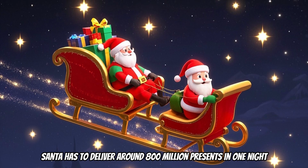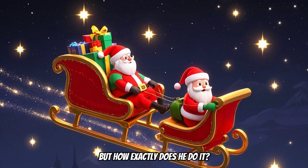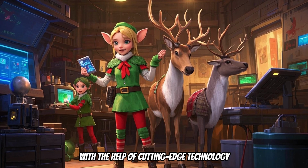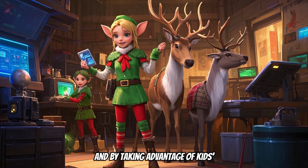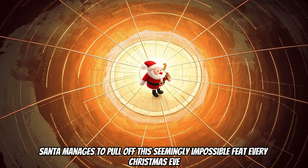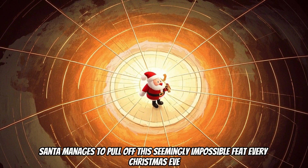Santa has to deliver around 800 million presents in one night. But how exactly does he do it? With the help of cutting-edge technology, millions of elves, a supermassive amount of manpower and reindeer power, and by taking advantage of kids' bedrooms while they're sleeping, Santa manages to pull off this seemingly impossible feat every Christmas Eve.